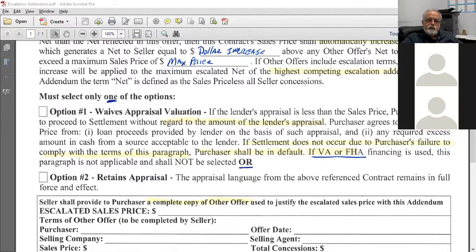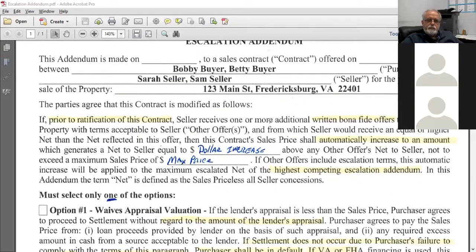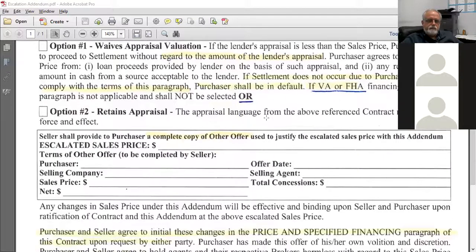I mean, it's kind of hard to see here, but I've highlighted some stuff that I did pull up through the PDF. When people look at it, man, it's one page, it's no big deal, but this could have some serious ramifications.